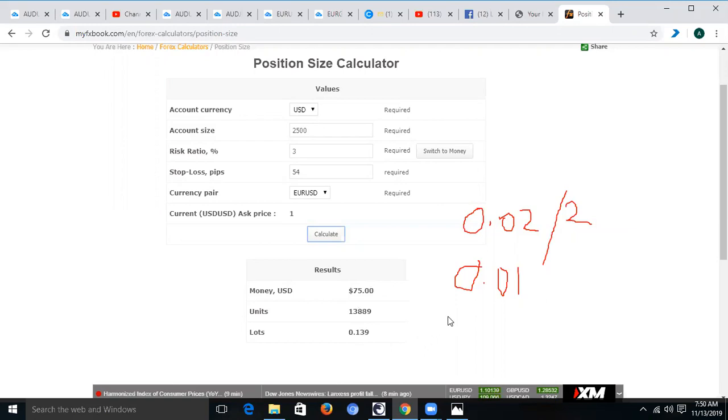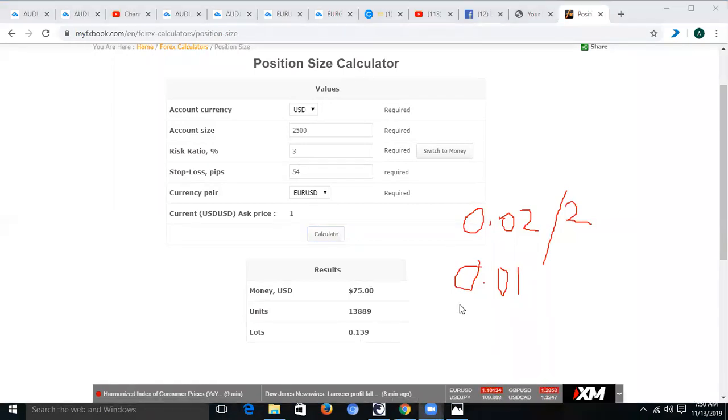If it is by 2, what you are going to be using is 5 micro lots. If you divide this by 2, it's going to be 5 micro lots, so this is going to give you 50 cents per pip. Now, in case the trade goes against you, you don't lose a lot of money. So you don't have any reason to say you lost millions of naira in trading. That's because of this lack of education.